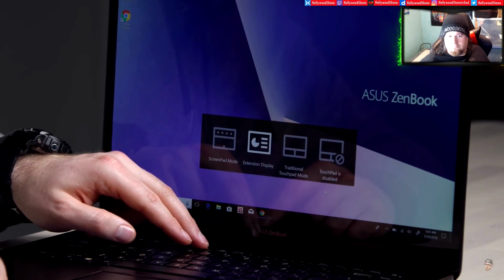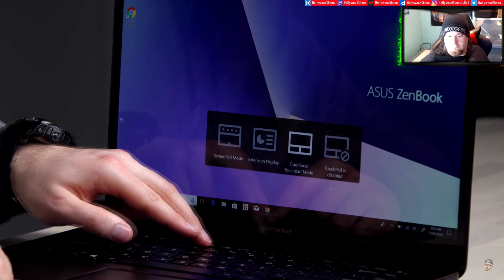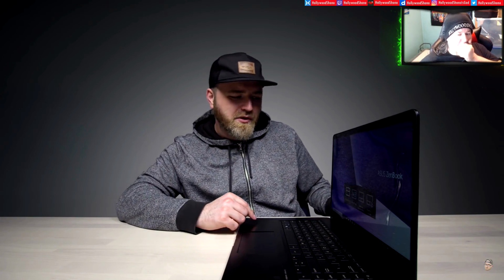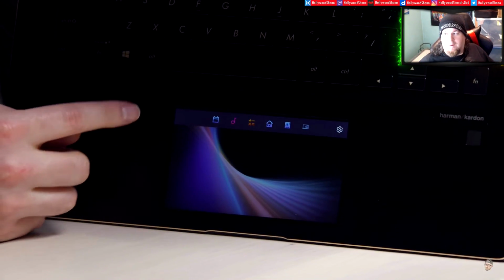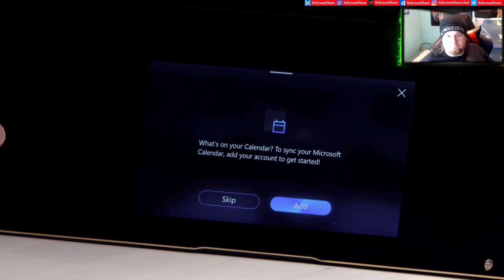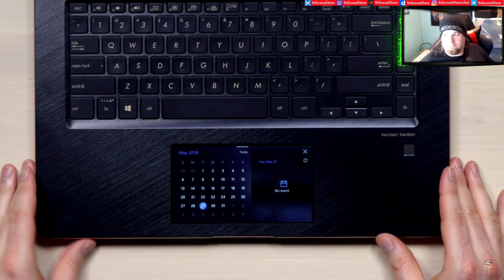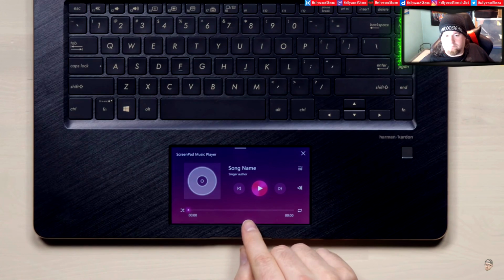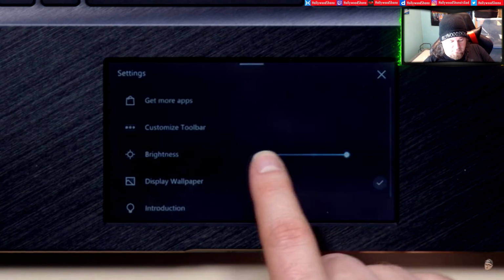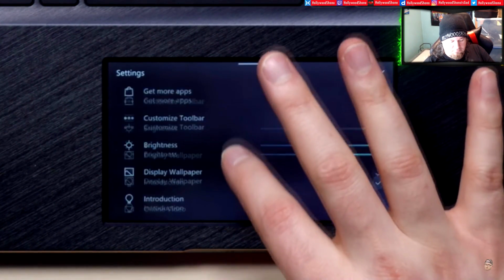We can go from screen pad mode to extension display, traditional touchpad, or disabled. So let's try screen pad mode. Whoa! Holy, and then all of a sudden, I can interact with this via touch. Look at that. Okay, bring up your calendar. Little multimedia for you? That's kind of useful. If I go to settings here, I can quickly toggle brightness. I can set the wallpaper for it.